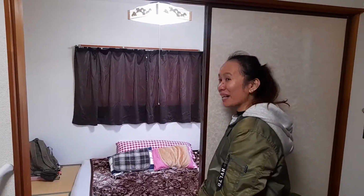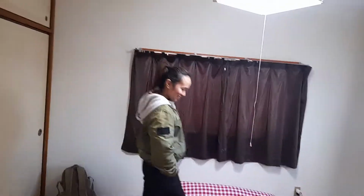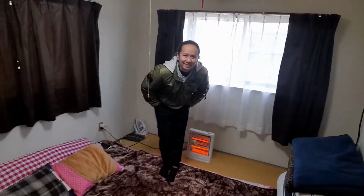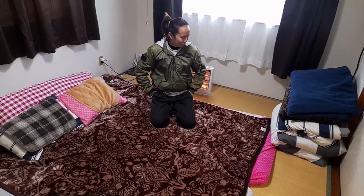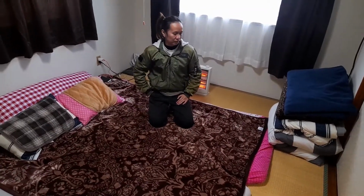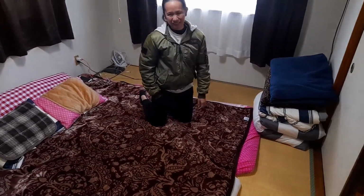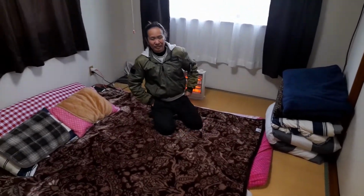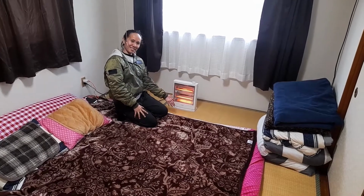And then here's our master's bedroom. It's not the kind of bedroom they use, like a normal bedroom with a bed frame. It's a very Japanese style. Since it's winter, we need to have this very thick blanket. Two blankets, especially when it's negative, like minus 4. And with the help of my best friend during winter.